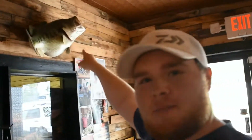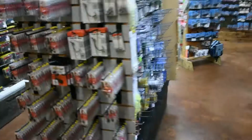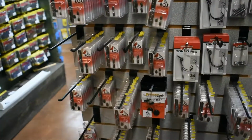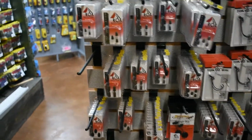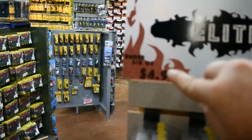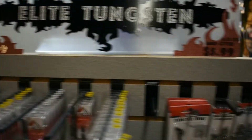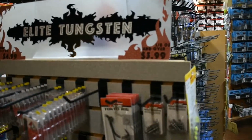Let's walk on in. Pretty good atmosphere. There's that one I lost back in a big tournament, you know, old Betsy. But as we walk over here, one of my favorite things is the tungsten. The tungsten weights, they got them as small as a 1/16 ounce, all the way up to 1.25 ounces. The best thing about this is their price. Anything under 3/8 is $4.99, and everything over is just $5.99. Something you hardly ever see in tungsten anymore.